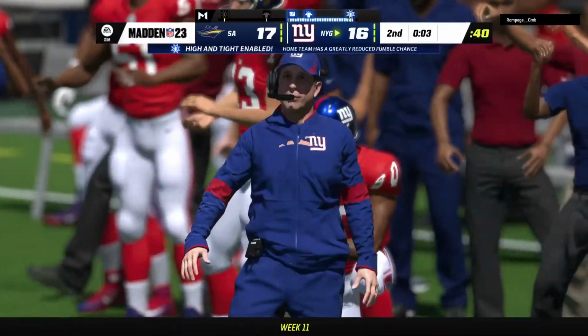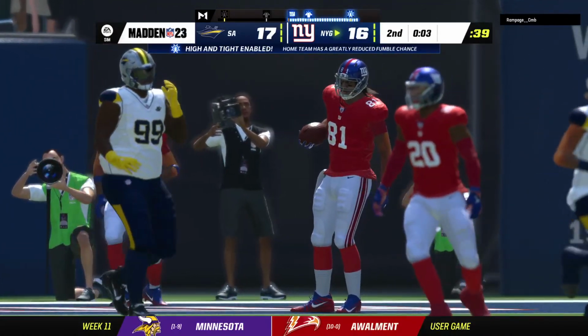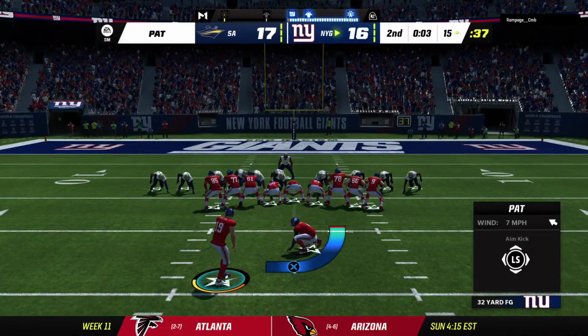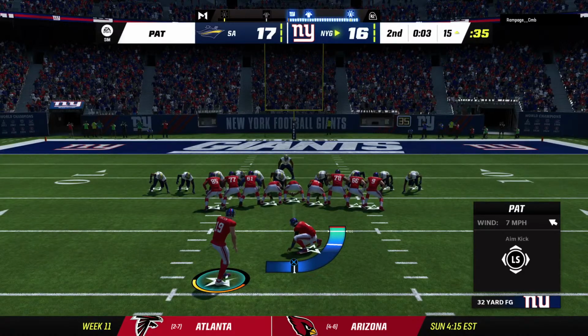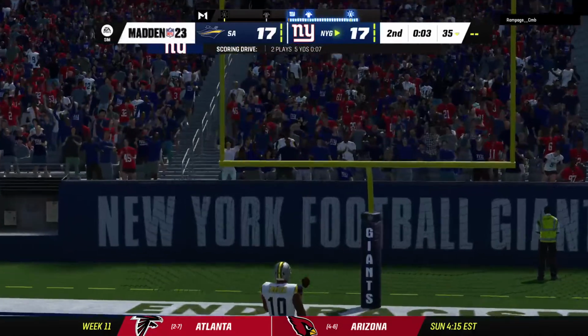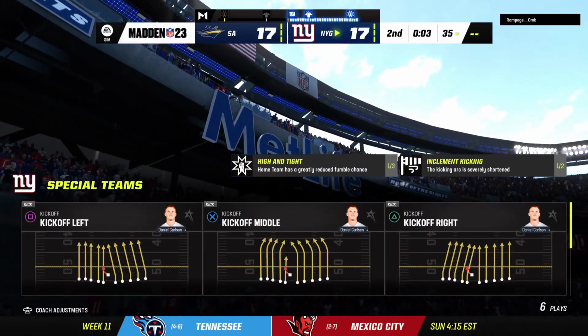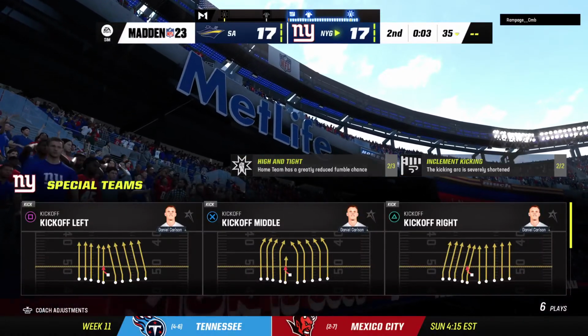And he's got it. Touchdown, Giants. A great effort there in the final seconds of the first half. And the Giants have a chance to tie the game here. Extra point by Carlson, up and good. And that is going to tie our game as we approach halftime.